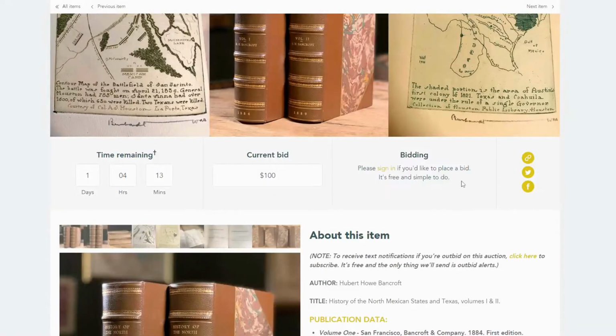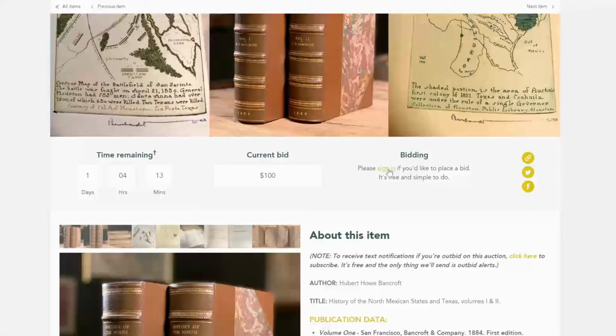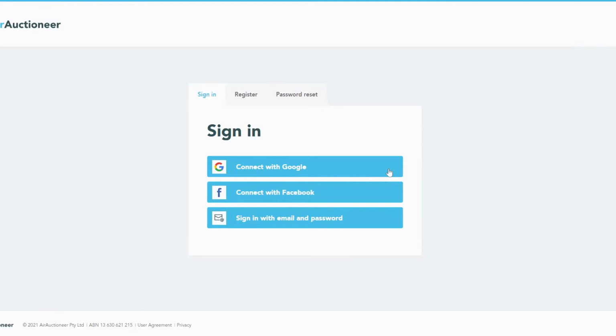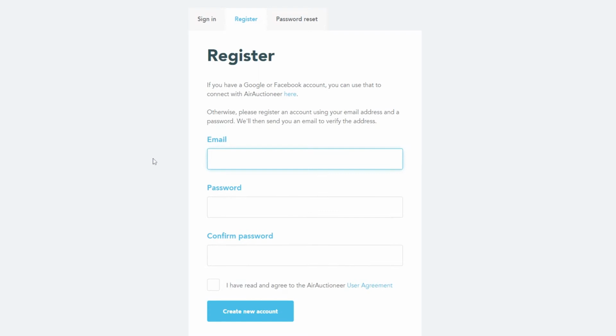But first, we have to get you registered. To the right, under bidding, you're asked to sign in. Click on that, then click on the Register tab. Enter your email address and double check that for correctness. You'll need to be able to receive a verification email, and that won't work if your email address is entered wrong in the first place.